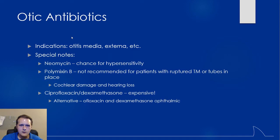So what are the cases we're going to use this? For otitis media, occasionally, more often than not, otitis externa are going to be the main utilizations here. Some special notes to make mention of is that neomycin, it's an aminoglycoside, does have the highest chance for hypersensitivity out of the group. So if anyone's going to have a reaction to something, or if they have a history of a reaction to something, it's probably neomycin. It's one thing to note there.